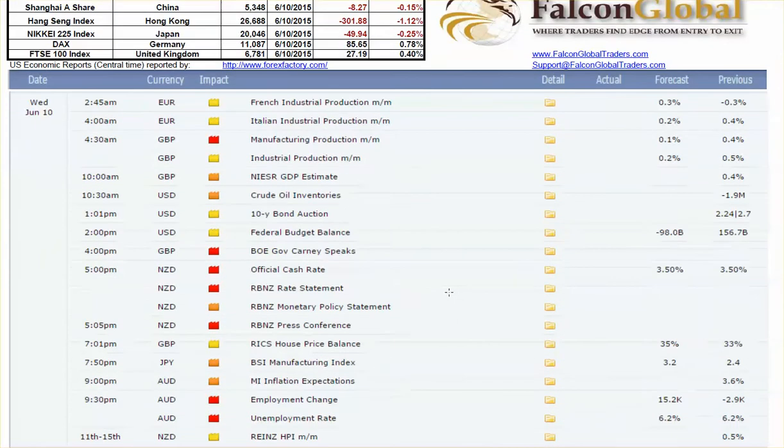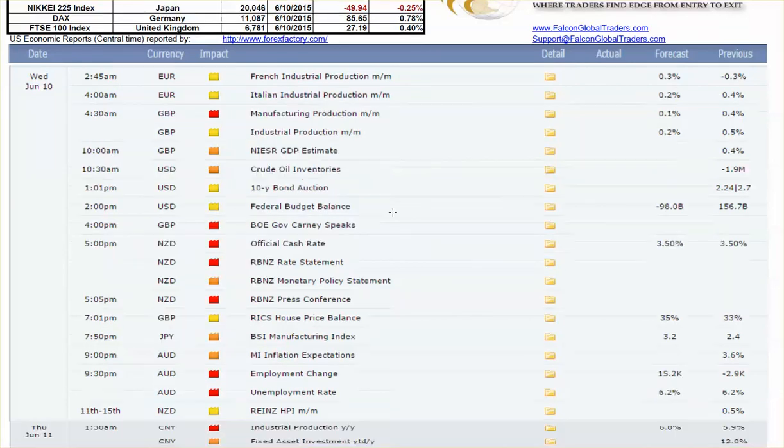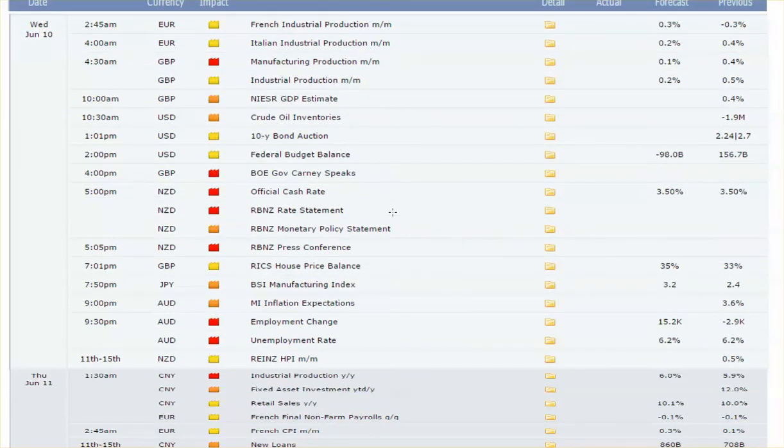In terms of macroeconomic reports for today, of course, you've got the typical crude oil inventory at about 9:30 Central Time. There is a 10-year bond auction, and normally that's a yellow flag report, but given the sensitivity to interest rates, that probably will be followed a little bit more closely than is typical. And that should be about it for today on the U.S. side.